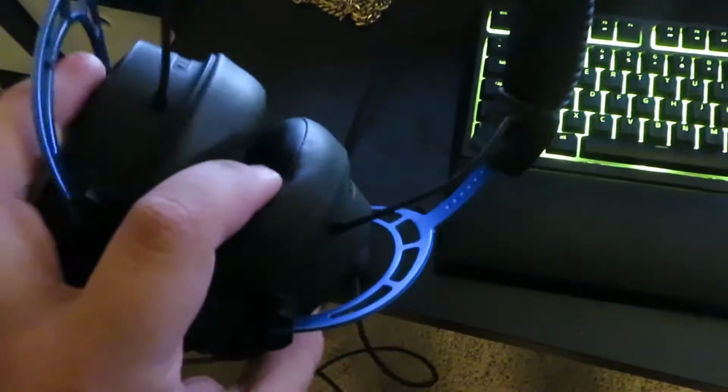Personally, I think it's the best bang for your buck headset if you're going to spend a decent amount of money on one, but you don't want to overpay for a brand. So, yeah, I definitely recommend these HyperX Cloud Alpha S's.